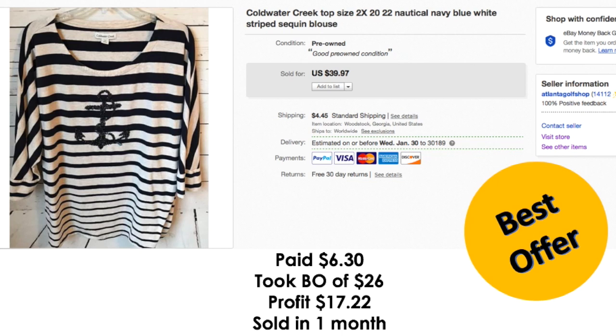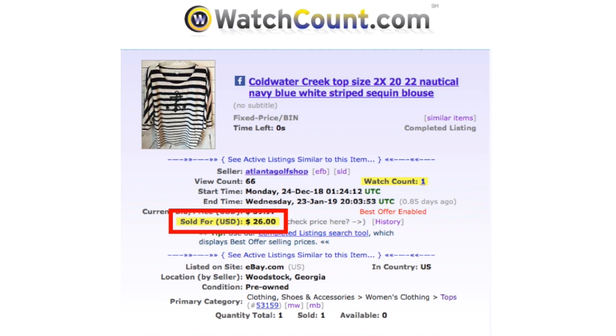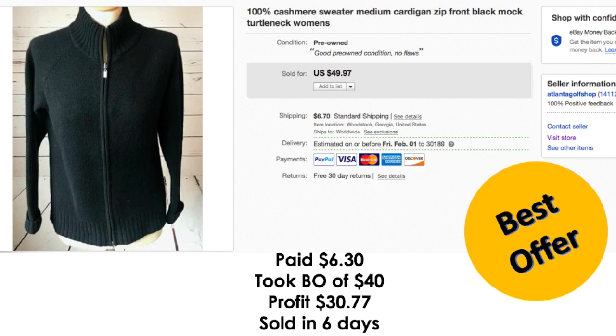Why did I pick this up? Because plus size, nautical, sequins, all of those characteristics play into the sale price you're going to get. I could just picture somebody wearing this, a lady sitting on her boat at the beach, whatever. And it did go to Murrells Inlet, South Carolina, so right there on the coast. And so that worked. It had 66 views, and there you can see the start time and the end time. It had only one watcher, so watchers don't really mean anything.